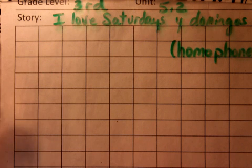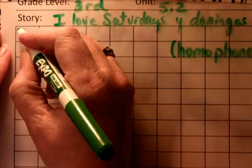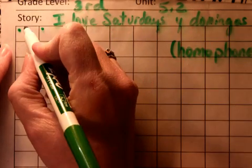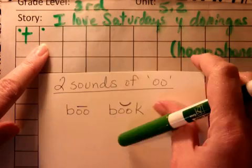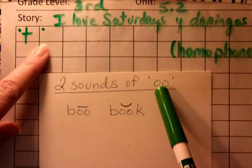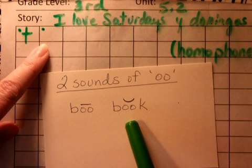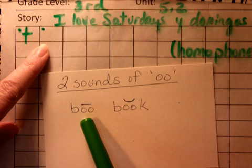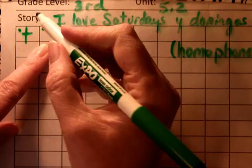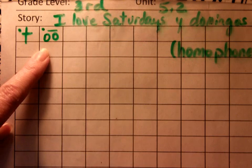The first word we're going to do, the first few words, the sounds are to, t, oo. The first sound is t. The next sound is oo. I'm going to bring this up because there's two sounds of the double O. It could be oo like boo or like book. The one we're going to be doing is the oo sound, the long double O. So the first one we're going to do is two O's. It's long, it says oo.